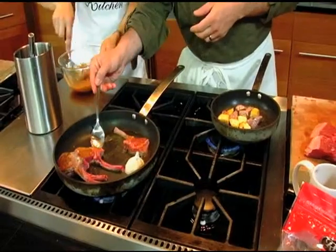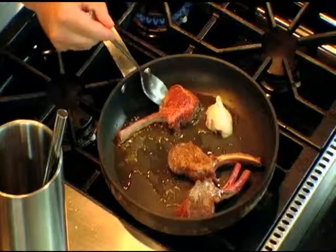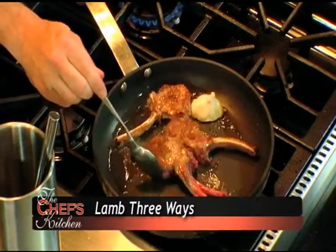Try it with your utensil. All right, we're still going pretty nice and slow.